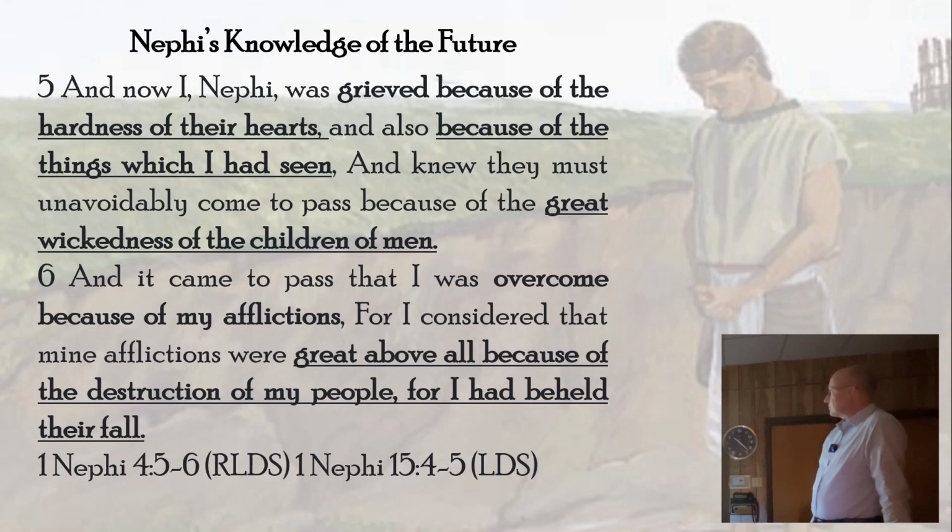I'm sure it was just really hard for him to listen to them after what he had just experienced. And it says, "and knew they must unavoidably come to pass because of the great wickedness of the children of men." So he's grieving because of what's going to happen because of sin, because of wickedness. "And it came to pass that I was overcome because of my afflictions. For I considered that my afflictions were great above all because of the destruction of my people, for I had beheld their fall."